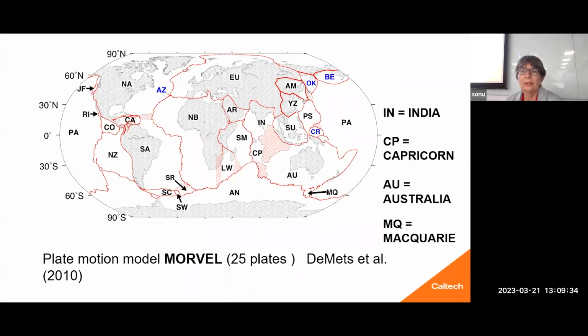So if we look at DeMets et al.'s MORVEL model of the 25 plates, the Indian Ocean shows some rigid plates, which include India, Capricorn, Australia, and Macquarie, and then some zones of diffuse deformation, which are between India, Capricorn, and Australia. And then this boundary between Australia and Macquarie shown here. And I don't know if I can use a mouse, but maybe you can see this. Can you see my finger? This is dashed because we don't actually know exactly what this boundary looks like.